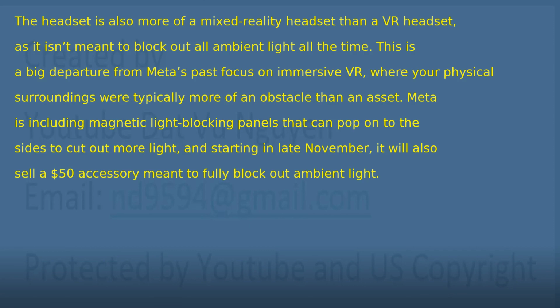The headset is also more of a mixed reality headset than a VR headset, as it isn't meant to block out all ambient light all the time. This is a big departure from Meta's past focus on immersive VR, where your physical surroundings were typically more of an obstacle than an asset. Meta is including magnetic light blocking panels that can pop onto the sides to cut out more light, and starting in late November, it will also sell a $50 accessory meant to fully block out ambient light.